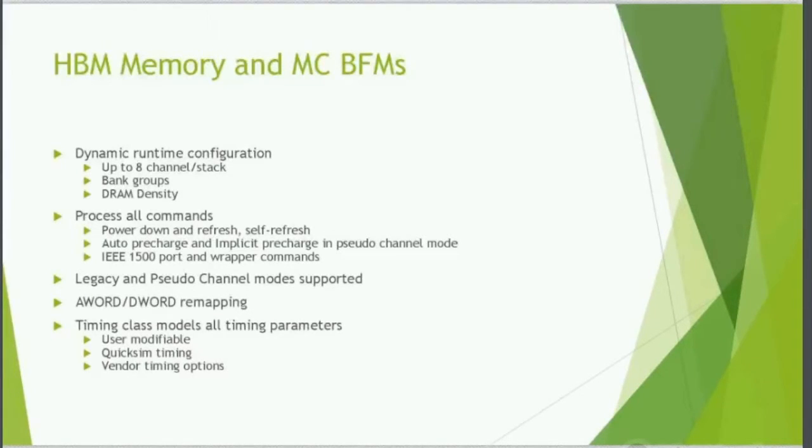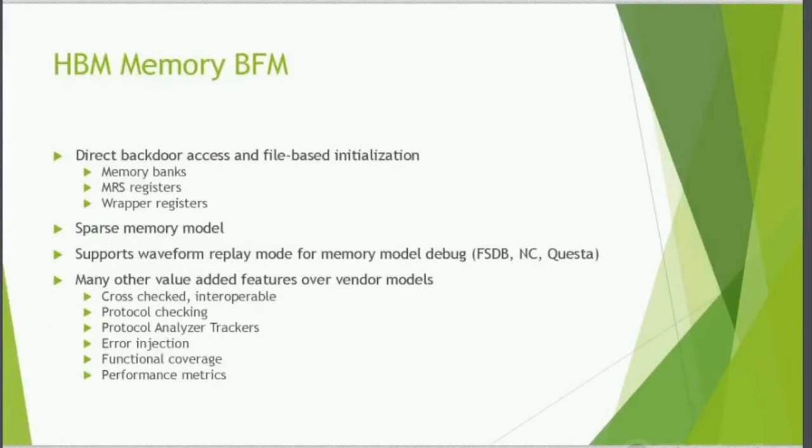We do support the JEDEC as well as vendor timing models, but the timing model itself is a SystemVerilog class, which means those values can be modified at runtime, including setting up quick sim modes that sync up with the memory controller, such as from Northwest, as well as the PHY from eSilicon.